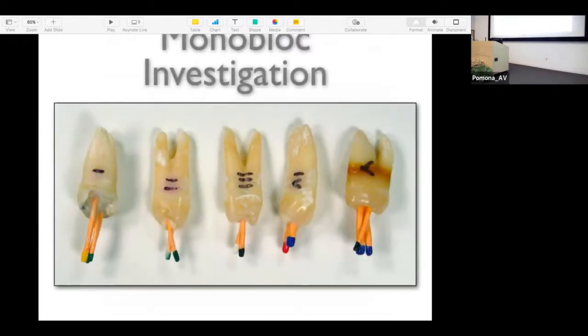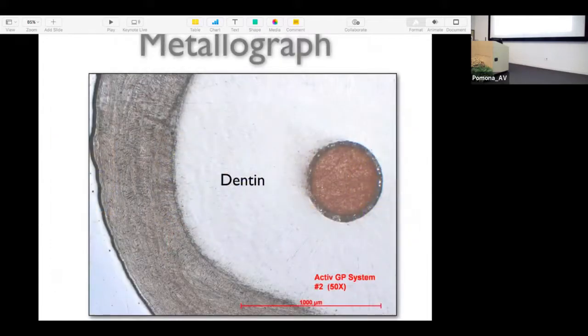So what we did is I redid all the George Stewart leakage studies. I also sent teeth to Houston, Texas, to the lab that works with NASA, the space agency, and they sent me back fluorescent metallographs. You can see the gutta percha with the glass ionomer. You can see the glass ionomer particles in the sealer. And you know what you're looking at? You're looking at a monoblock.